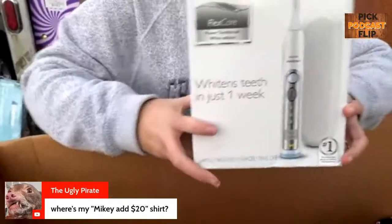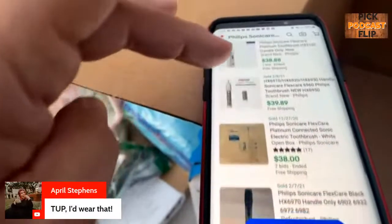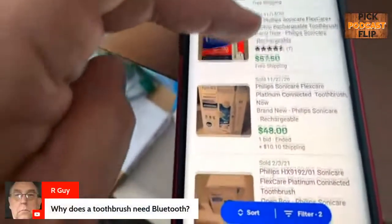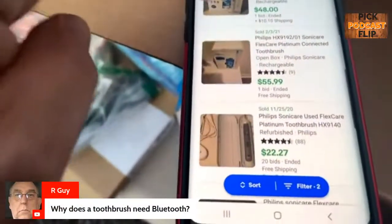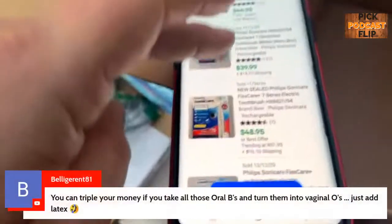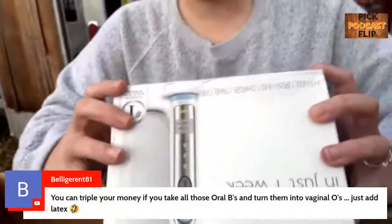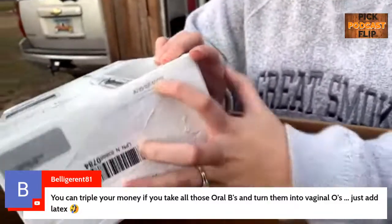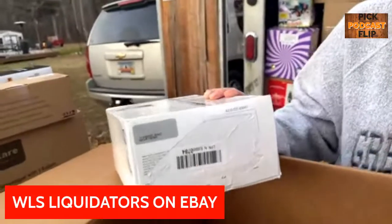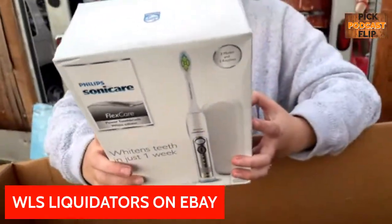Mikey had 20, sure. These are not the same exact ones, are they? Can't tell. There's one 38, seven bids though. 48. Flex Care White Edition. These are all white though. No. Well, look on the bottom. Philips always has a super long one. You see it? No. I think it might have been cut out. Mikey, add. I'd say add 40 at least. Might be a little more than that, but I'm not sure.